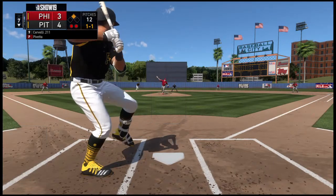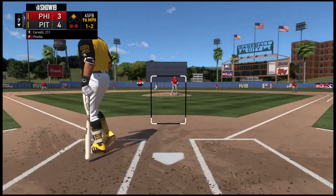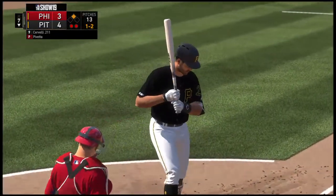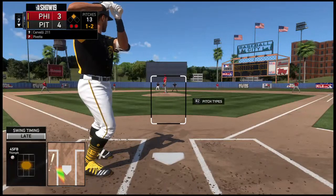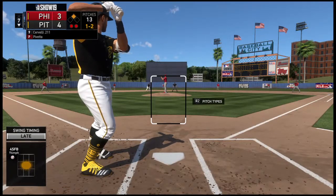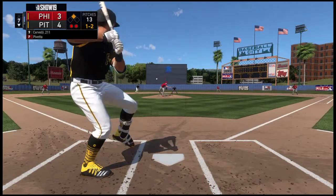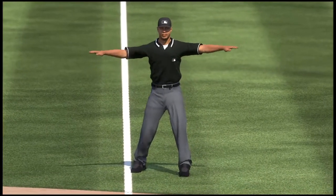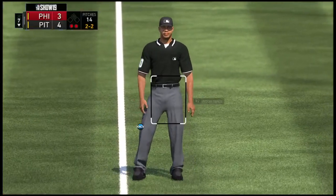Looking to keep this a 1-run game. The pitch. Well, they'll run this one in on him, and he can't connect, so he finds himself down 1-2 now. Oh, man, he just tied him up in knots right there. One and two. Here it is. Tried to hold up there. Appeal down to first, and no swing. It's ball 2.